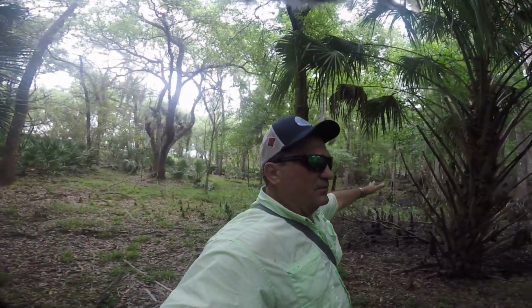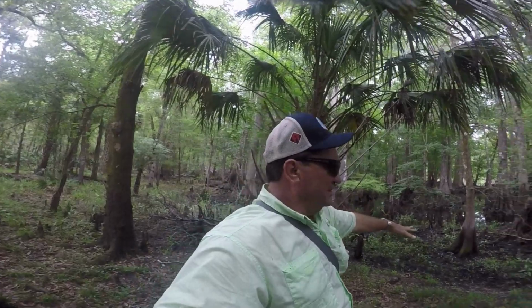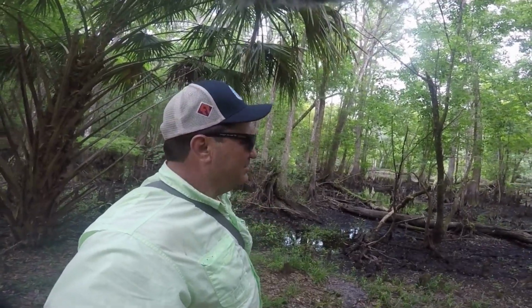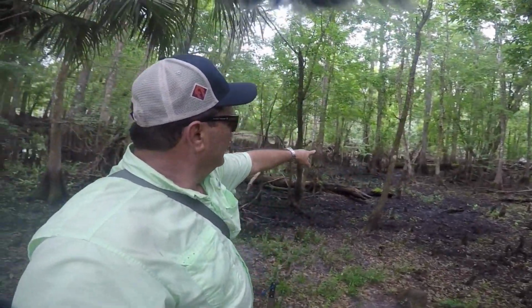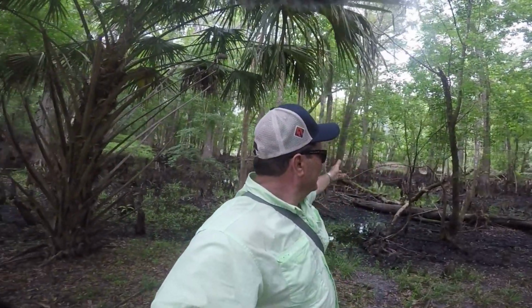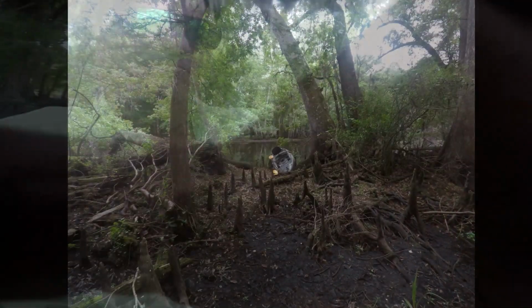And then you step down this border, kind of the last cabbage palm, into what is really not the stream bed, but certainly the floodway most of the year. And you can see the water stain on the trees. But you see the yellow paddles of my kayak. Just beyond that is the Hillsborough River. So I'm gonna go tromping on through that and get the kayak and head on back. All right.